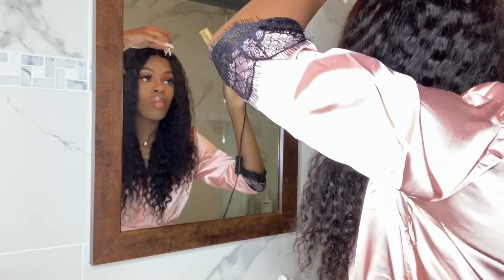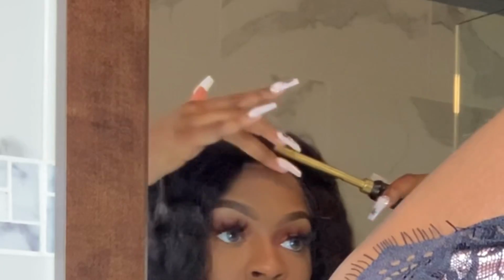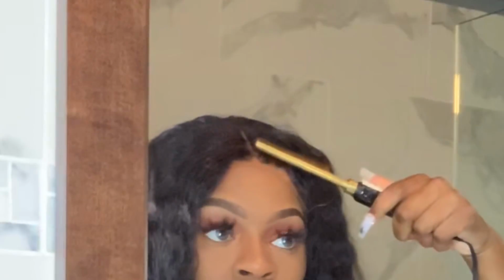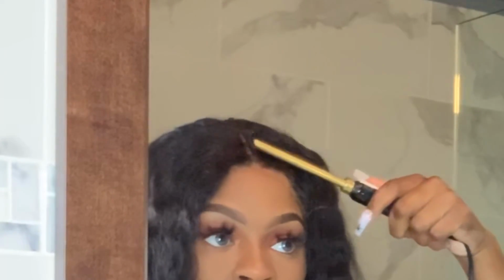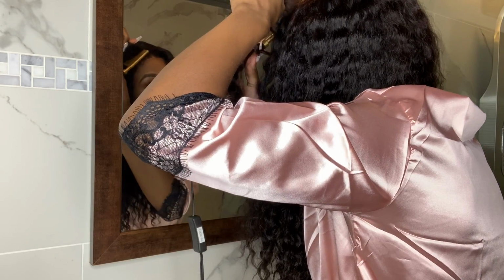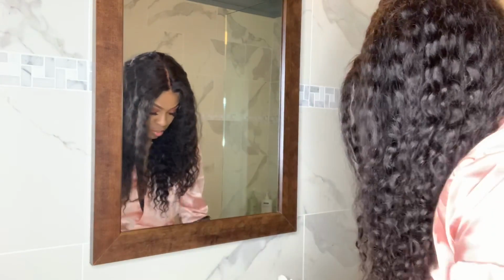So for my hair, I like to get the comb, and where the part is, I like to comb it upwards. As you see that I'm doing right here, I like to hold it up. So when it falls, it has this hump to it, or this bump, you guys know what I mean. So when it falls, it has a bump.